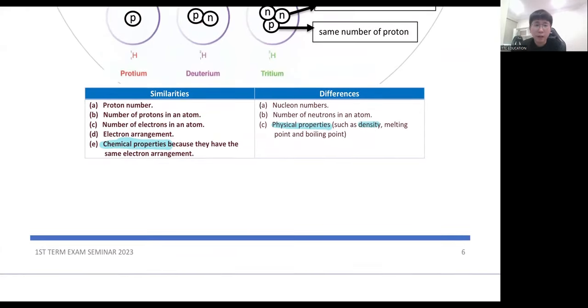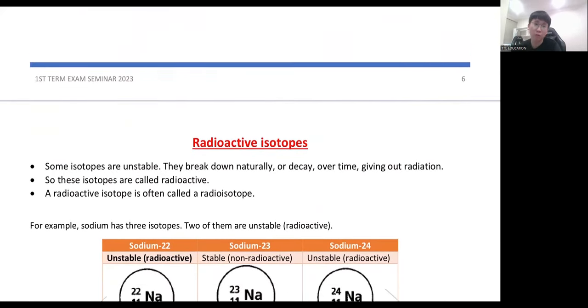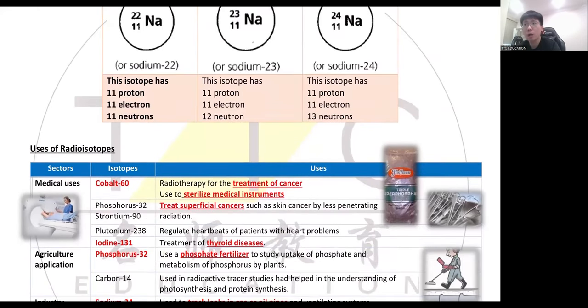Okay, so of course, what we actually have is your isotope information. And then after your isotope, we talk about the uses of isotope. Because if you know, some isotopes are actually radioactive. They actually release a little bit of radiation. But then if you know that radioisotopes are not always bad, sometimes you also have some usage of them. So what are the usages of your radioisotopes?